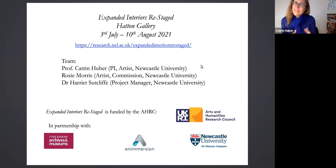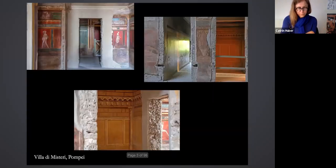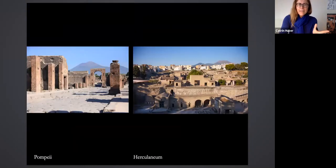Then, however, I felt that to really learn more about Roman wall painting, one should look at specific houses and specific decorations. That was when I initiated the Expanded Interiors project. Here you see some images from the beautiful Villa dei Misteri in Pompeii. These are the two sites, Pompeii and Herculaneum, which in the end I chose to work with.